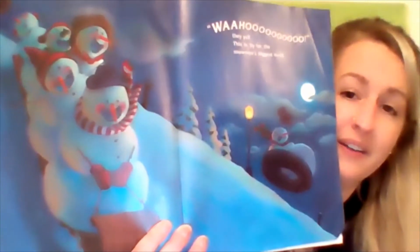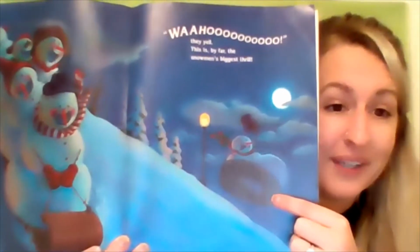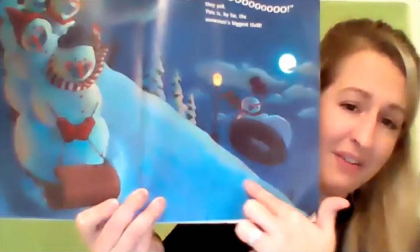What are they doing? They are sledding. Nice job. They are sledding. And look at, this is something new that we have not seen yet. Some of you might have these at your house. They have a sled. They're going down on the sled, but look at this one. This one has something different. It's called an inner tube. He's on a tube. You can do the same thing on a tube as you do on the sled. You sit on it and you go down, down, down, down, down the hill of snow.